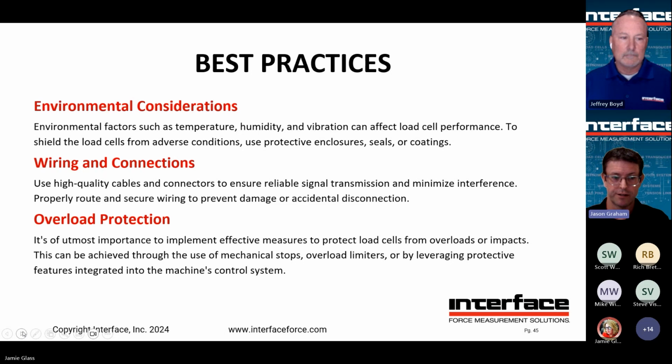Wiring and connections, high quality cables. What are we looking for? What's the distance? If you start getting long cables, we have to start looking at sense wires and taking that into consideration. So those are things that we would want to discuss with you.